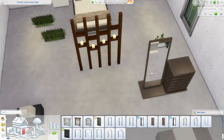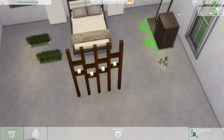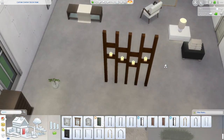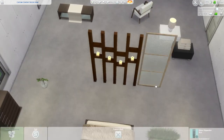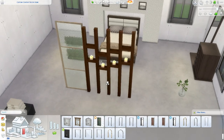So this is like a little chest of drawers, I guess you could say. I'm going to put it over here for the time being, because I really don't know where I want to put it. But I do know that we need to separate off this room some kind of way. Now we could take these, and I'm just using my Alt key and kind of squishing it up against here. And then maybe use that as a divider.